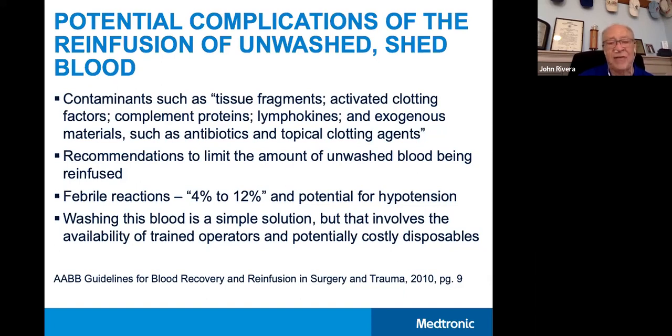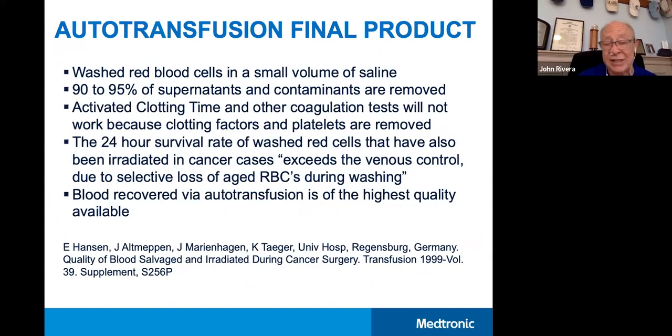And there are significant costs and risks of using this. And unfortunately, again, if they don't have a machine and disposable, direct infusion is all that they've got. Believe it or not, up to 40% of autotransfusion procedures worldwide do involve direct infusion.